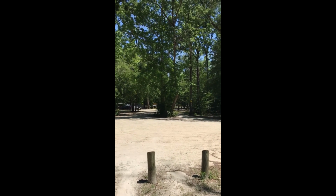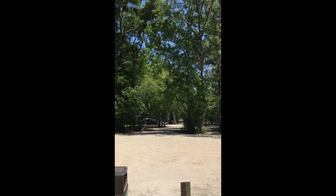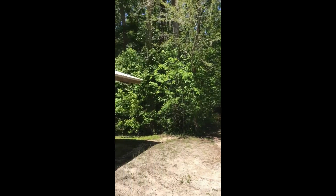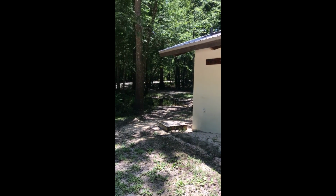Alright, so we came to the bathhouse. Our camp is right down this street. Follow it down that way. Came up here to the bathhouse so Daphne could get cleaned up, use the bathroom. This is one of many bathhouses, which are actually pretty nice.